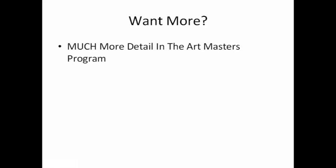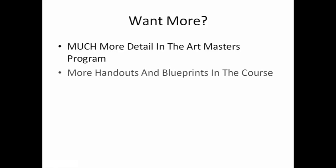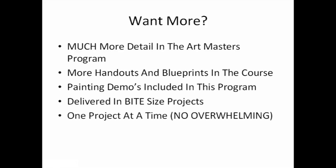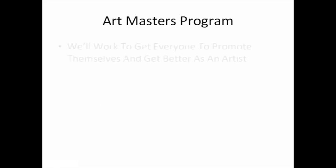And like I said earlier, I'm going to provide a PDF for this. And of course, like I said earlier, we're going to go in great detail on each and every one of these on how to do it. There'll be a lot of demos and handouts and all that distributed within the Art Masters program. It'll be delivered in nice bite-sized projects so that you can do it without becoming overwhelmed. And we're going to just take them one project at a time until we've delivered all the content and everyone has been able to go out there and really promote themselves.